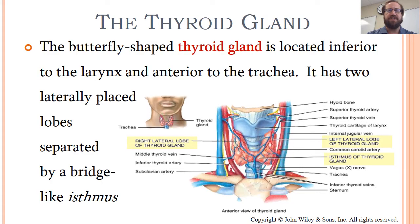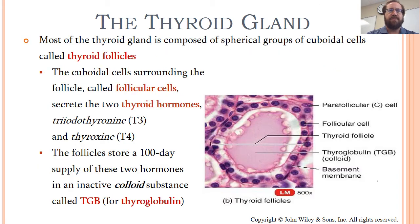The thyroid is a gland that's often described as being roughly butterfly-shaped. It's got two lobes connected by a small stretch in the middle called an isthmus. Most of the thyroid gland is composed of these spherical clusters of cells called follicles.